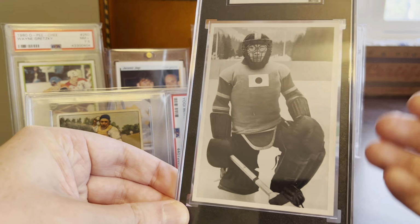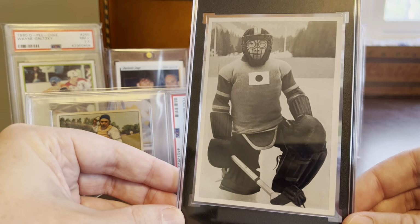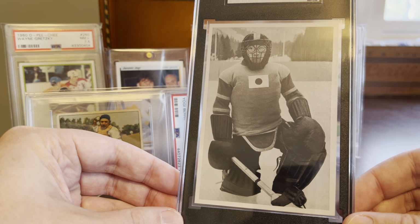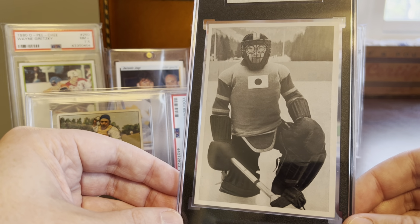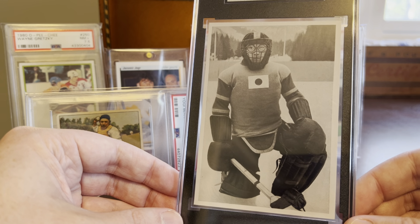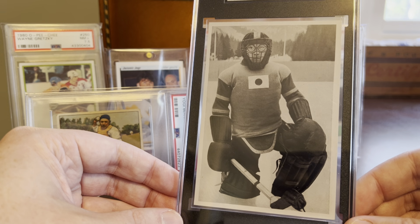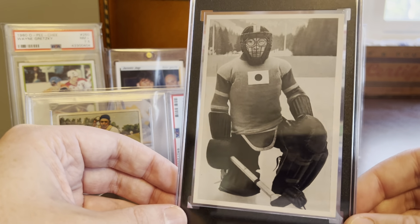But what I think is cool about this one is the historical significance of this event and this player who's from the Japanese national team. This is mid-1930s Germany. We know what would happen in the coming years between Germany and Japan and the world events and everything that goes into that, combined with this awesome image.